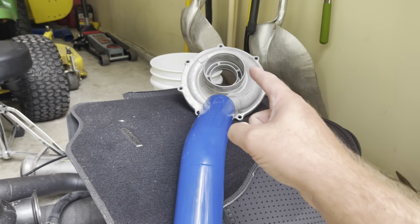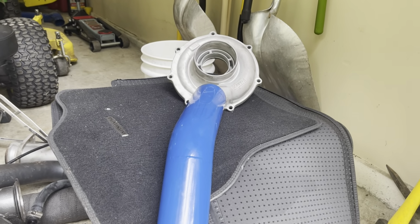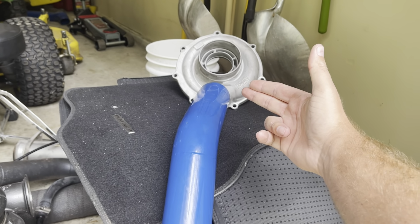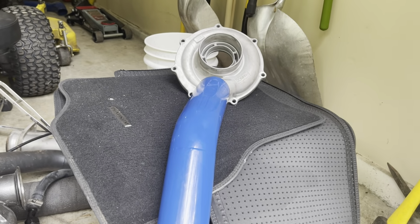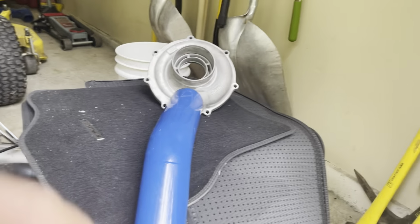I don't know. The fact that it's happened on 2 different compressor housings has got me a little confused, because maybe my factory compressor housing was a little too big from the tolerances from the factory. But the fact that it happened on 2 of them, I don't know about that.